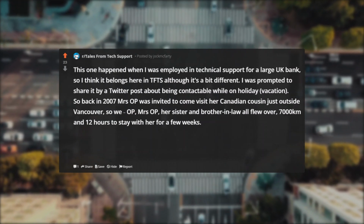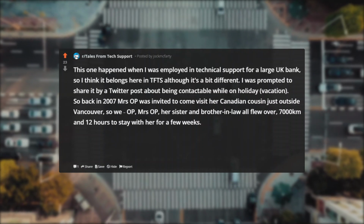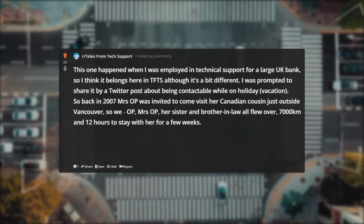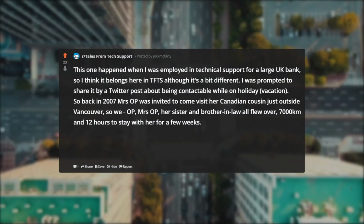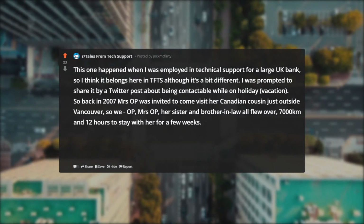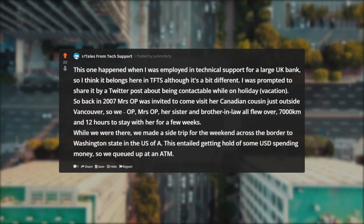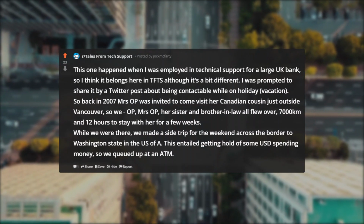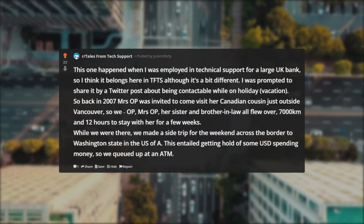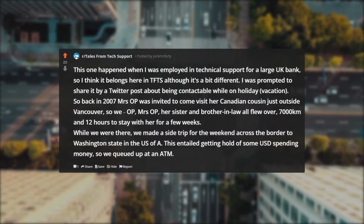So back in 2007, Mrs. OP was invited to come visit her Canadian cousin just outside Vancouver, so we, Mrs. OP, her sister and brother-in-law, all flew over, 7,000 kilometers in 12 hours, to stay with her for a few weeks. While we were there, we made a side trip for the weekend across the border to Washington State in the US of A. This entailed getting hold of some USD spending money, so we queued up at an ATM.